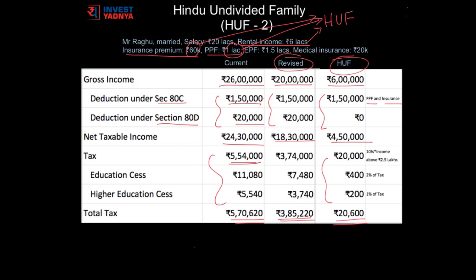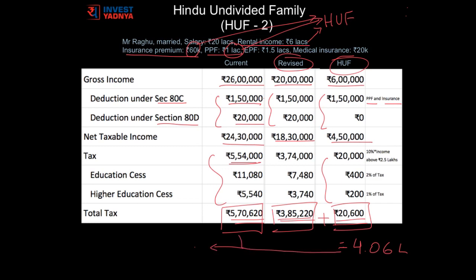So the total tax liability of Raghu before taking HUF advantage would be this, and after HUF would be this plus this, which is approximately rupees 4,06,000. So the total saving of tax due to HUF is the difference between these, that is a whopping rupees 1.64 lakhs. Thus from this example it is evident that if Raghu is able to legally shift the incidence of taxable income from his individual capacity to his HUF and make payment of expenses on which he gets tax deductions from his HUF, he is able to save nearly rupees 1.64 lakhs every year.